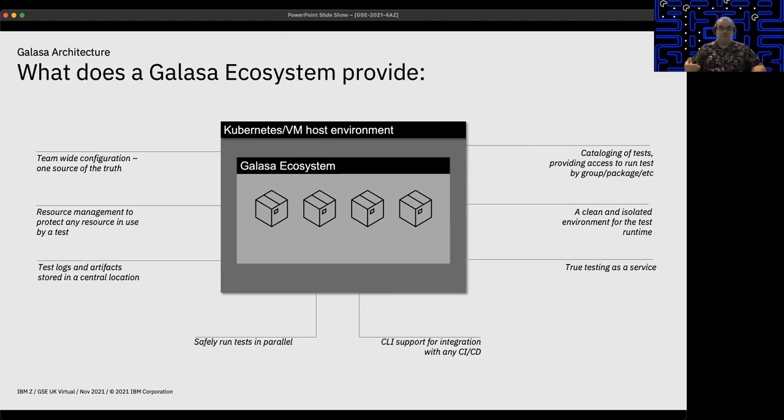But it is protecting and managing those shared resources constantly as tests run. It's also storing all of our test logs, now all of our test artifacts, in a central location. So anyone can inquire of the ecosystem and say, hey, we ran a test at 3 a.m. last night. What did that test show? What artifacts have we got back from that test? We can run tests in parallel. Even if a certain z/OS image or endpoint can't run tests in parallel because of the types of testing that you're doing on there, Galasa can handle that and can queue tests up.